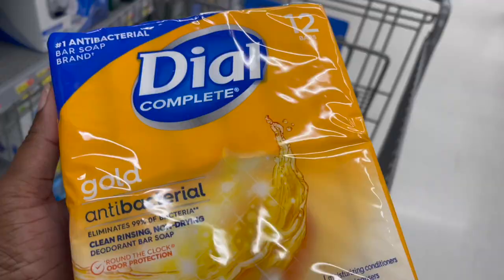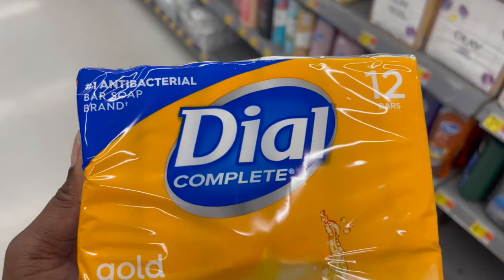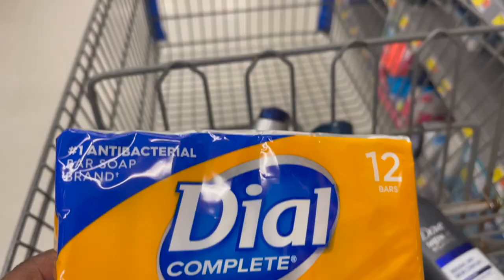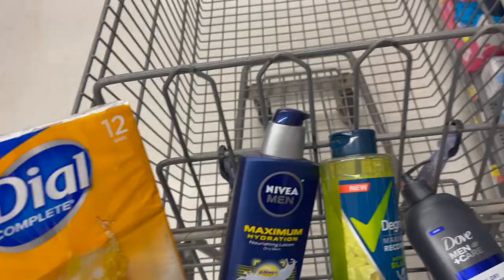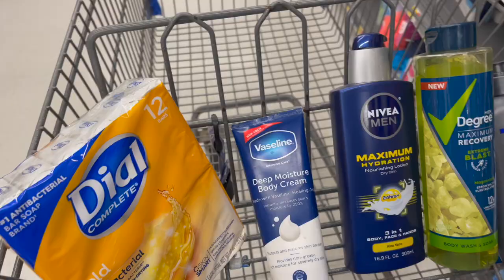Oh, here we go. This right here, y'all. This is it. Gold antibacterial soap. This is clutch. It's hiding back there. If y'all find this, get it. This is the number one antibacterial bar soap. Men, women, get it. Love it. This is very good. Love finding that.